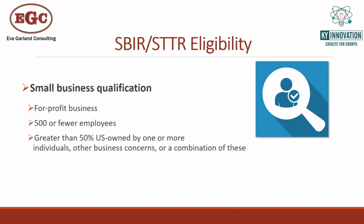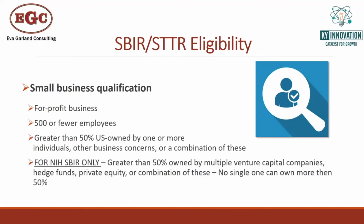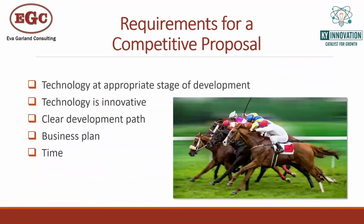And interestingly, for the NIH only, you can be greater than 50% owned by multiple venture capital companies, hedge funds, private equity, or a combination of these. But no single entity can own more than 50%. And again, that's only for the NIH. Oh, I'm sorry, that's only for the NIH SBIR. For the others, you have to be greater than 50% owned by one or more individuals. My apologies. There we go.